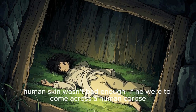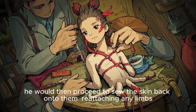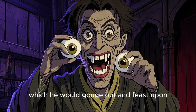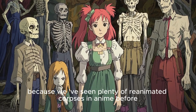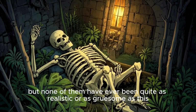if he were to come across a human corpse, he would then proceed to sew the skin back onto them, reattaching any limbs that were missing and even reattaching their head. The only thing that he wouldn't bring back was their eyes, which he would gouge out and feast upon. This brought a whole new meaning to the term reanimated corpse, because we've seen plenty of reanimated corpses in anime before, but none of them have ever been quite as realistic or as gruesome as this.